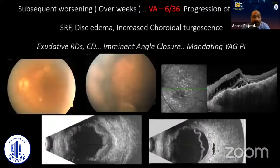But worryingly, subsequently, a few weeks later, patient's vision dropped to 6/36. There was progression of the UES and with significant subretinal fluid. There was disc edema increasing. There was definitely increased choroidal turgidness, as you can see on the OCT. Exudative RD was seen inferiorly. Peripheral, almost 360 degrees choroidal detachments, leading up to almost imminent angle closure with rising intraocular pressures, mandating up to the point of YAG PI.